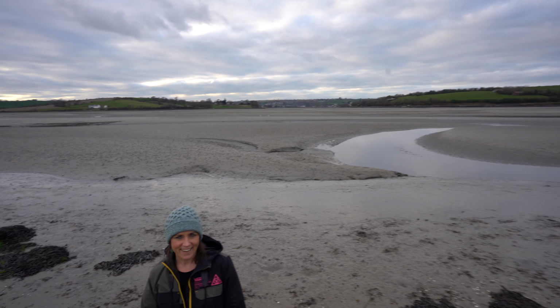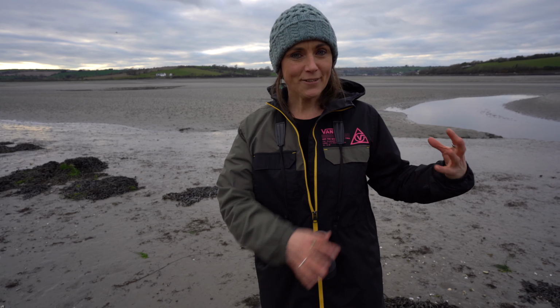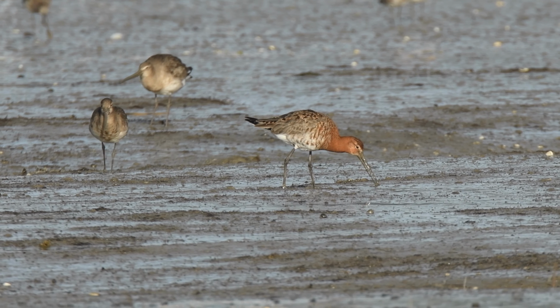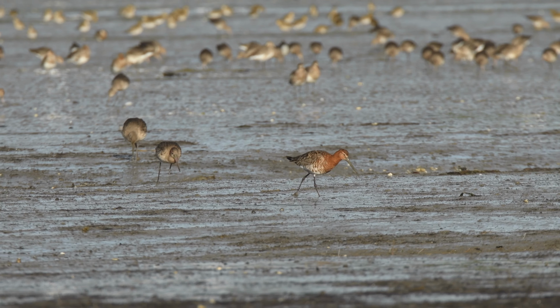I'm gonna head away now because the tide is gonna come in. So the sea is gonna come in and cover this whole area. But it's been really amazing to explore the mudflats and to look at some of the species, some of the biodiversity that lives here in the sand and the birds that feed on the smaller animals.